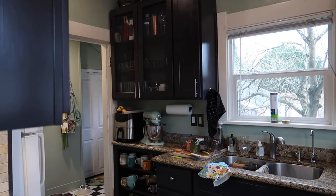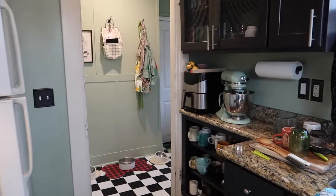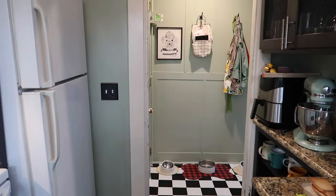I hope you enjoyed this week of home updates still going on in the kitchen and in the mudroom, and it looks so good. I'm so happy. The light looks amazing.